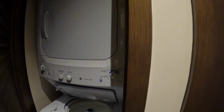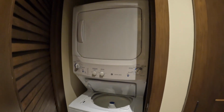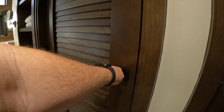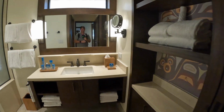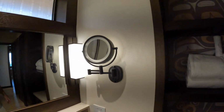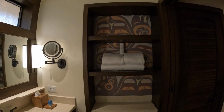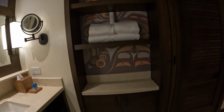And as we step back out, step across the hall, you'll notice, open that closet door, and there's a washer and dryer there if you need to do your laundry. And then at the end of the hallway is the other bathroom. You'll notice it has a little more space in it. It has some shelving there for towels and such. You have all your toiletries over there in the corner.